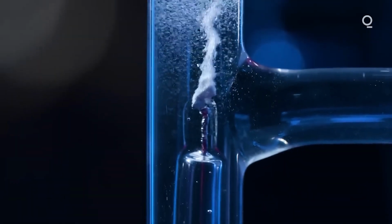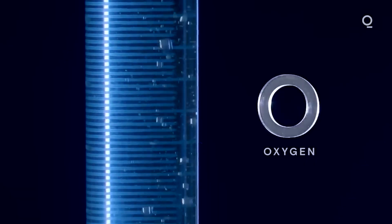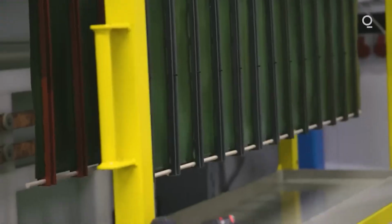H2 Pro has used a fancy engineering trick to make this process more efficient and also cheaper. They separate the oxygen from water with heat instead. We have the oxygen being released just by raising the temperature. So we are releasing the oxygen without applying any power. This is the reason why we can be so much more efficient.